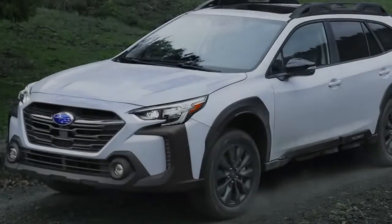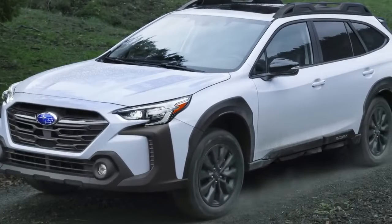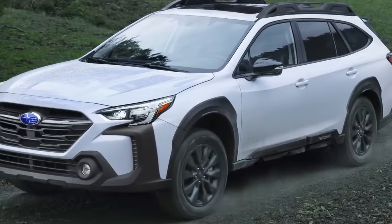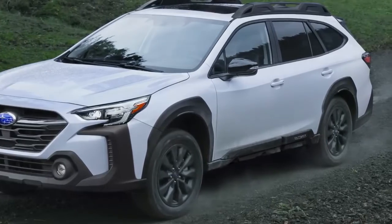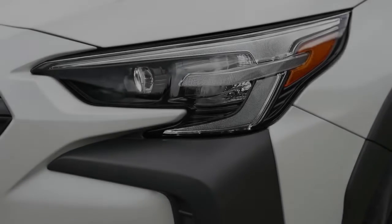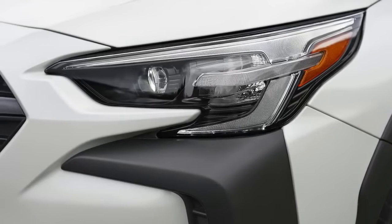2023 Outback legendary SUV receives updated styling as well as new safety and in-vehicle technologies. Also new for 2023, the Onyx Edition trim level will be available with two engine options. For 2023 model year, Outback will be available in Base, Premium, Onyx Edition, Wilderness, Limited and Touring trim levels when it arrives in Subaru retailers this fall.